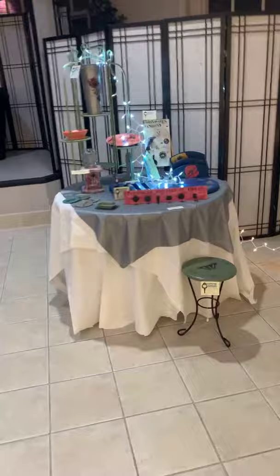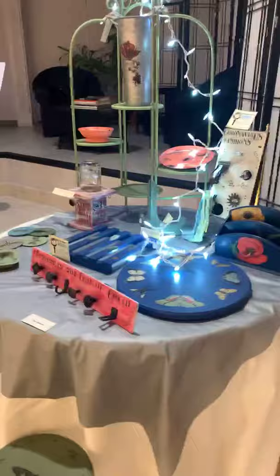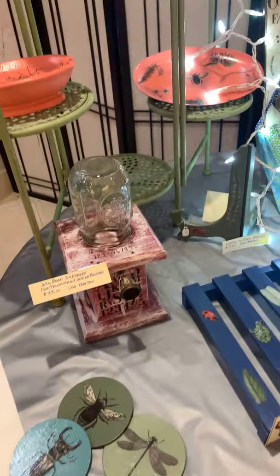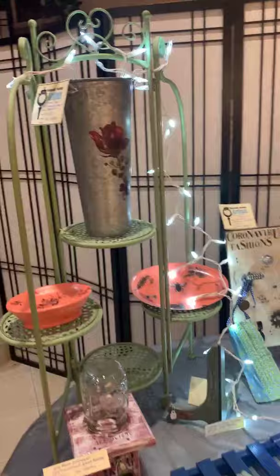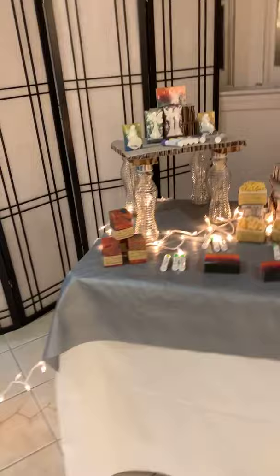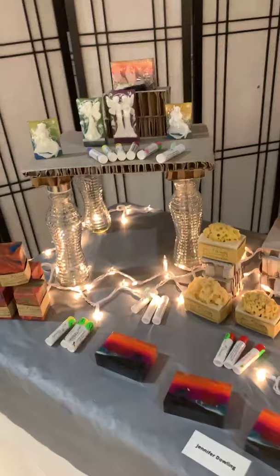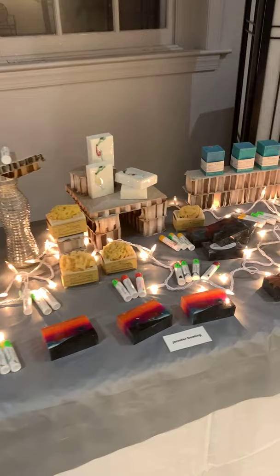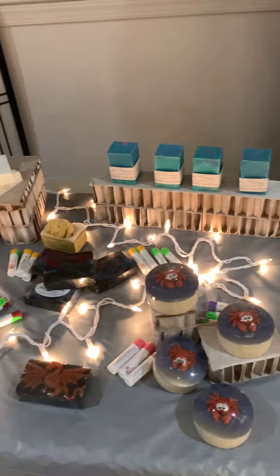And then we now come to the work by Lisa Heaton. And then we have some handmade soaps by Jennifer. And then our last artist of the night is Mara Manley. Some sculptural work and two mugs.